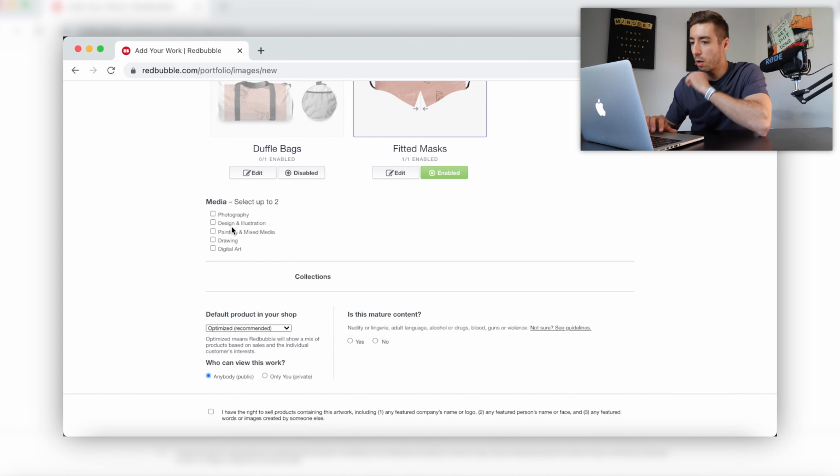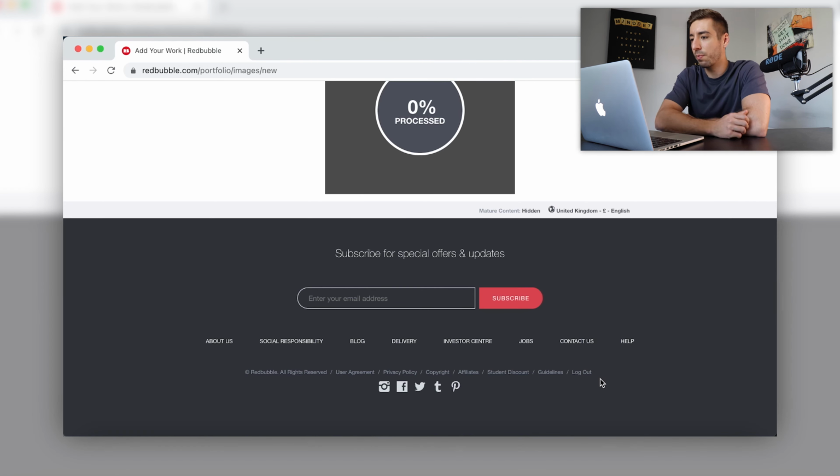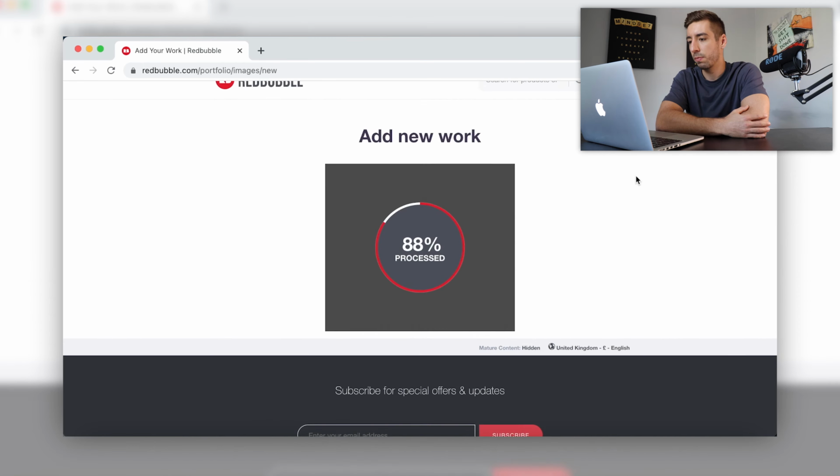And then as we come down here, it is a design and illustration, and it is digital art. Is there mature content? Nope. Optimize. Yeah, I would leave that as optimized. Who can view your work? Anybody. Okay, and I have the rights to sell this product because we obviously now own this digital asset, which is what we spoke about earlier on in the video. So yeah, that's my work now uploaded to Redbubble forever, which is hopefully going to make me some passive income. So we'll save that and let that process.